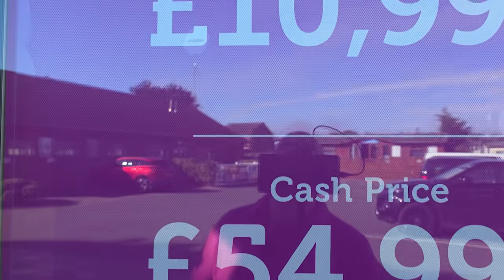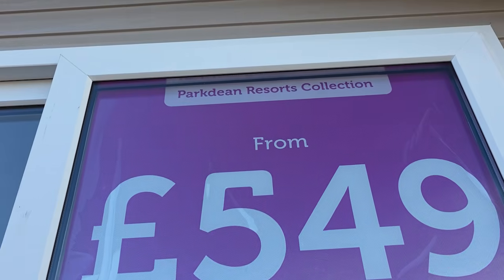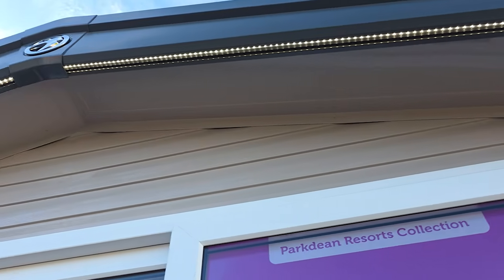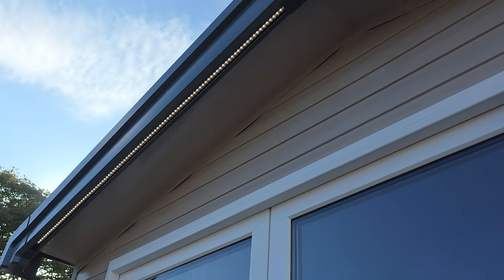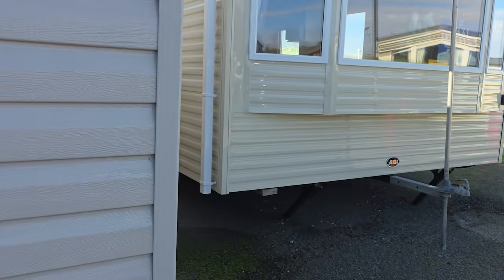Now I just want to point this out. As well as having Swift opening front doors, let's look up there. Look, you've got little LEDs built in along the top, and this really does make the Swift look very impressive on an evening. Right, let's come round and have a look.